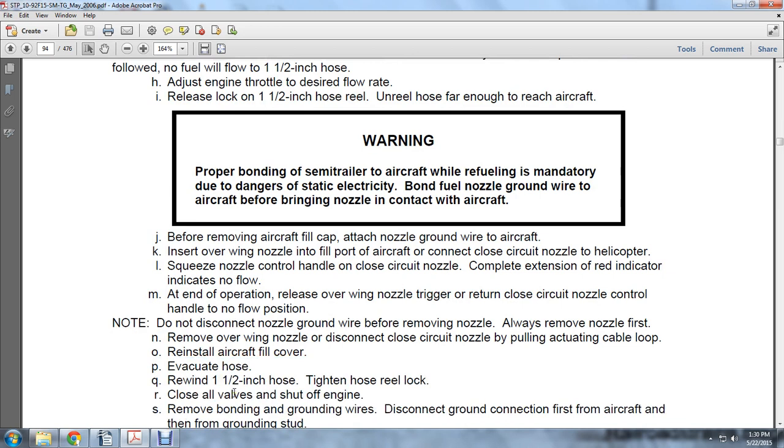At the end of the operation, release the over the wing nozzle trigger. Return the closed circuit nozzle handle to the no flow position. Do not disconnect the ground wire before removing the nozzle. Always remove the nozzle first. Remove the over the wing nozzle and disconnect the closed circuit nozzle by pulling the actuating cable loop.